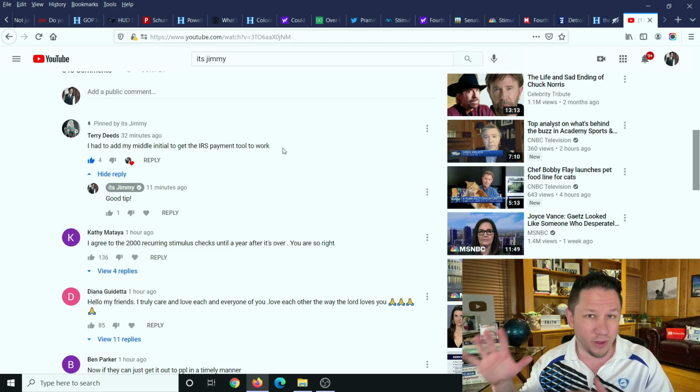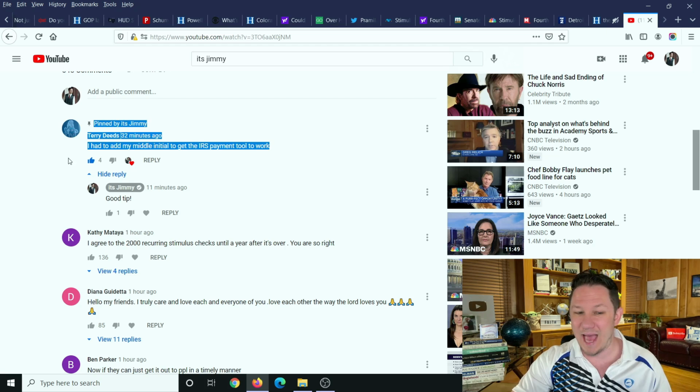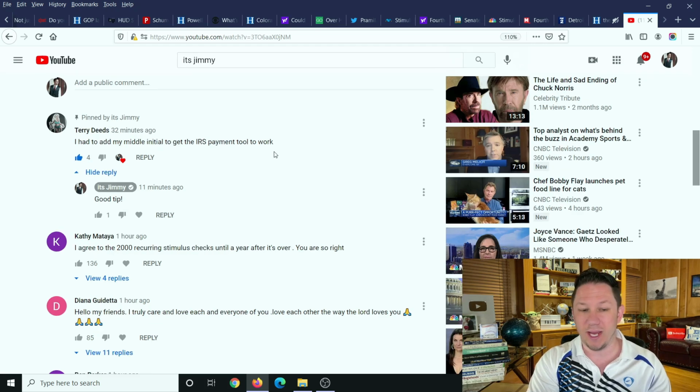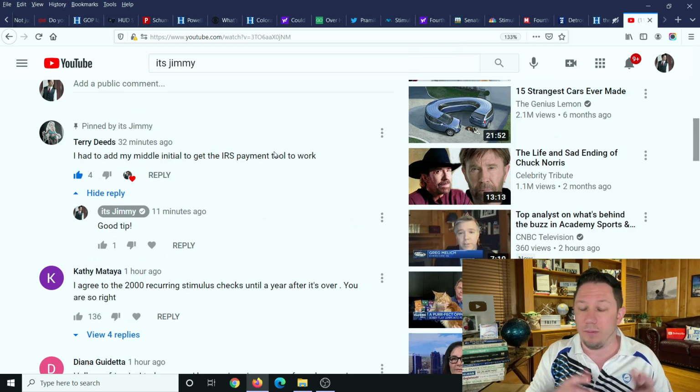this could be for the fourth stimulus check as well, your name probably has to exact match what the IRS system has there. So you may need to change the IRS Get My Payment tool to have a middle initial. If you're getting status unknown, you may need to put your full middle name. It really depends on how the IRS has your name on your tax return. I'm starting to feel more and more like almost everybody that has a status unknown or payment information unavailable, it might just be because you're entering the information wrong. It doesn't match their system, and it needs to match the IRS system.